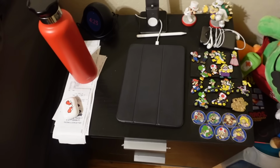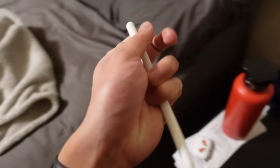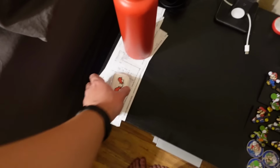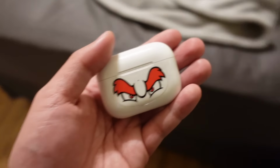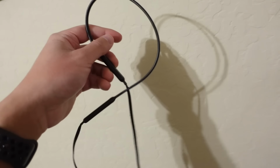Let's start at the nightstand. 2018 iPad Pro that I still love to use every day and not upgrading anytime soon. And the Apple Pencil, I don't know why I bought it. I don't draw and I use it like once every 6 months, so yeah. AirPods Pro that I put Bowser's eyes on for some reason. And these count because Apple owns them. Beats One X's or whatever they're called. Kinda wireless headphones that I stopped using ever since I got my first pair of AirPods.